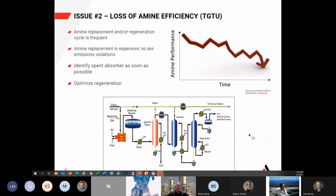So again, we're getting a little short on time. We're trying to do this in 45 minutes, and we're just a hair beyond that. But what's nice is that we're hitting a point in this overview that is a little bit redundant, because what we were specifically talking about previously was: how do I manage SO2 excursions? How do I minimize them? How do I find them? How do I identify where they're coming from? The next thing that we were going to talk about was specifically the loss of amine efficiency. Is there something going wrong with the amine?